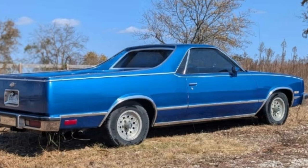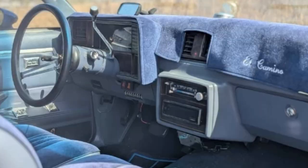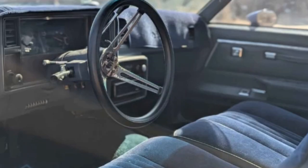The interior is well maintained, featuring comfortable blue fabric seats and additional accessories, such as a dashboard cover with El Camino lettering and matching carpets. The instrument panel is intact and functional, showing approximately 56,000 miles. Mechanically, the engine is in good working order.